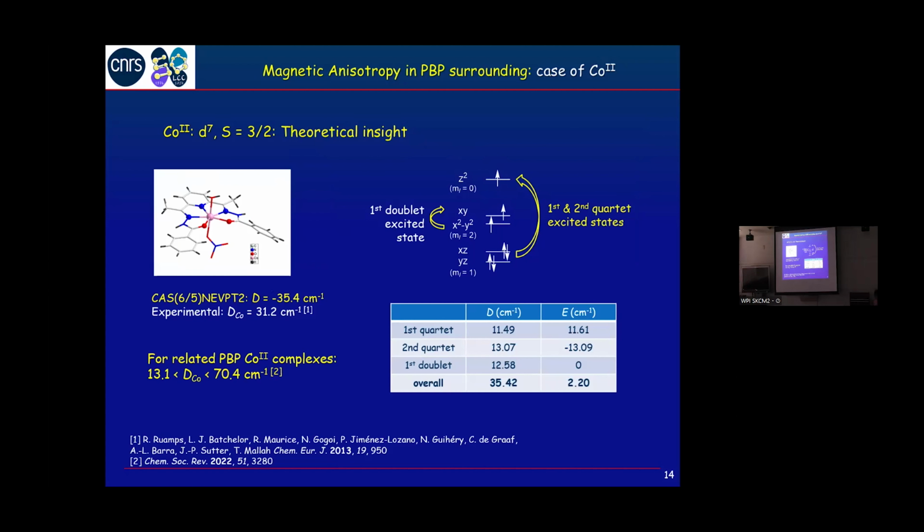This is the energy diagram of the D orbitals, and what now takes place for cobalt is that the first excited state is a jump of this electron into this orbital. You see the delta ml is different to 0. So this means we have a positive contribution, and this is also the case for the next excited state. And for cobalt, you expect an overall positive D.